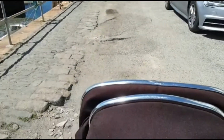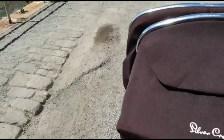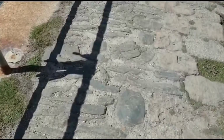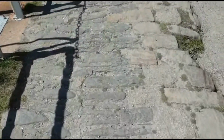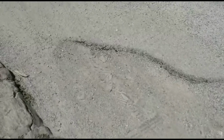Off-roading while on the road. Certainly some potholes and chock holes here, that's for sure. Need some maintenance. Portreath, we need some maintenance. The old cobbles still doing their job. They're certainly in better shape than their modern counterpart, that's for sure.